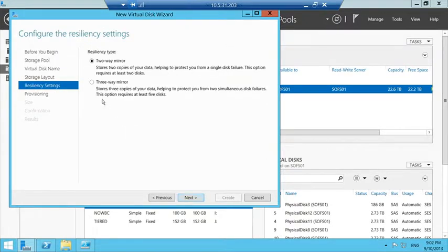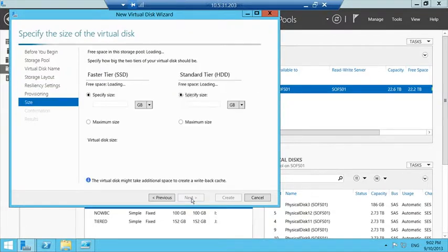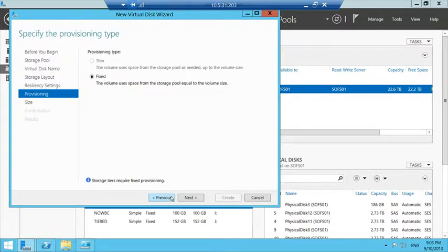All right, we're going to do a three-way mirror. Now, when you turn on the option for tiering, it's only fixed storage in the R2 release. In Server 2012, we implemented this new option for thin provisioning so that you didn't have to allocate all your storage up front. In a storage tier, you have to allocate that storage up front.